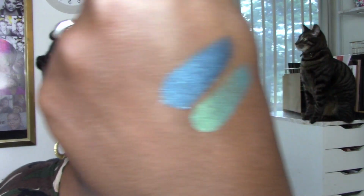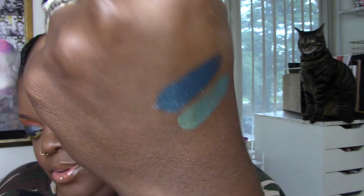Let's go. Why don't I go ahead and swatch some things for you? Let me calm down and do that. I'm going to go ahead and swatch the two blues. The light one is Totally, and the dark one is Party Animal, which is what I'm wearing on my lids today. Beautiful. Beautiful.